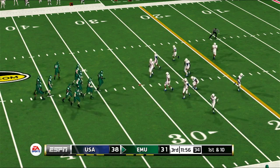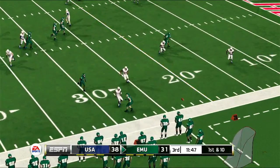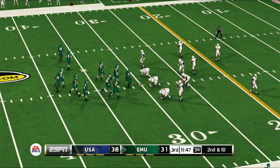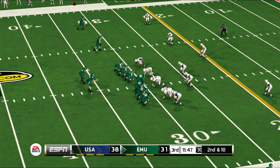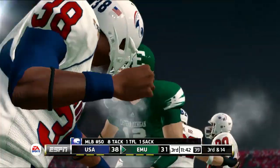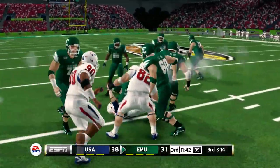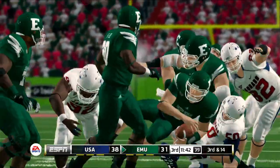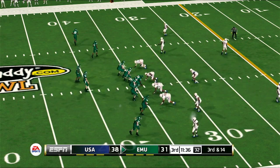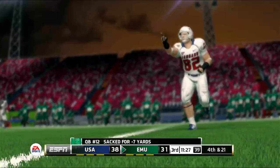First down, 10 yards to go. Ball on the 30-yard line. He gets rid of this one. Now he's scrambling, and he's going to be sacked for a loss. Third down, and they need to get it down to the 20. And he's sacked. And that is one inspired defense right now.